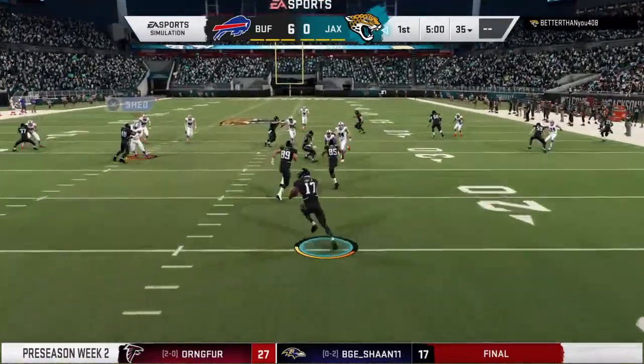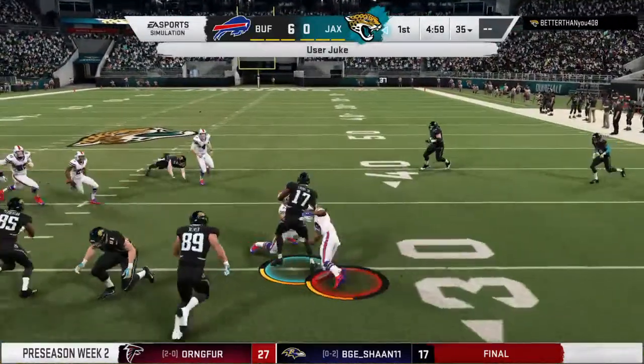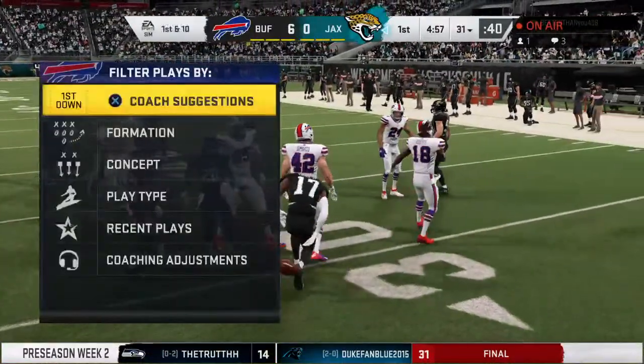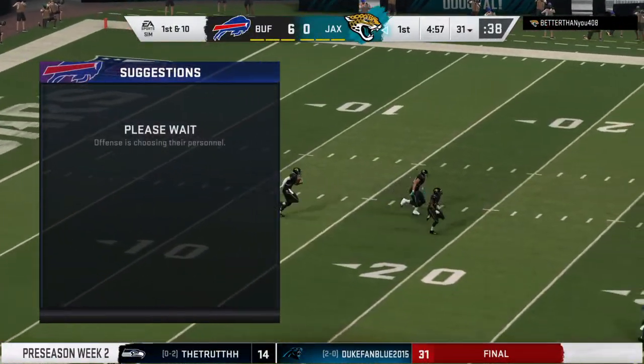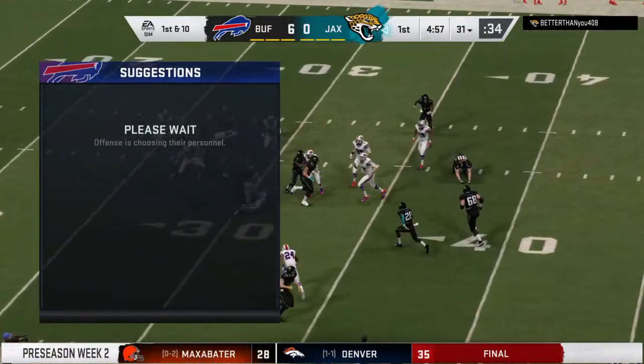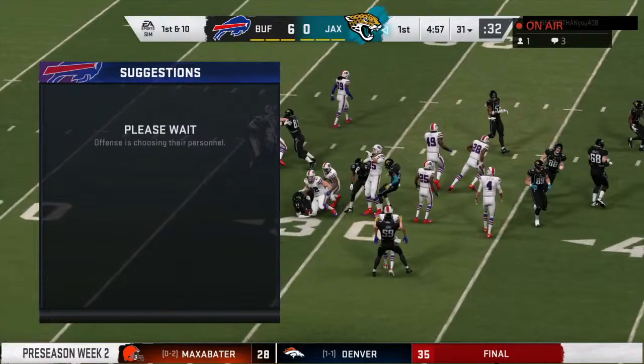This one fielded at the 5. And nice work on the return as they'll start their drive just past the 30-yard line. The Jaguars take over 1st and 10 at their own 31-yard line.